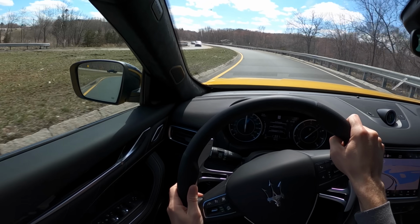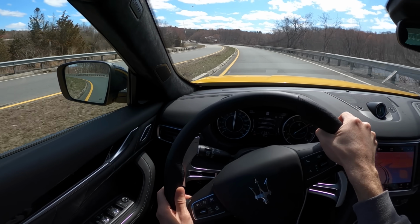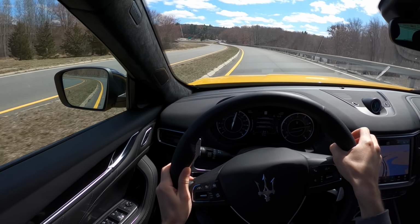Rear end feels so good. Birds flying up around us, always a nice feeling when you're in a sports car.